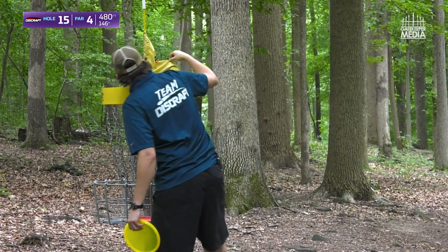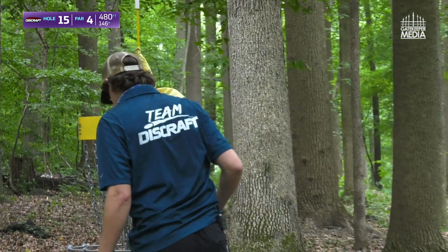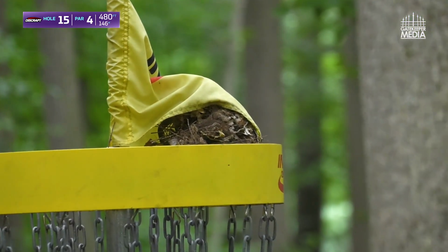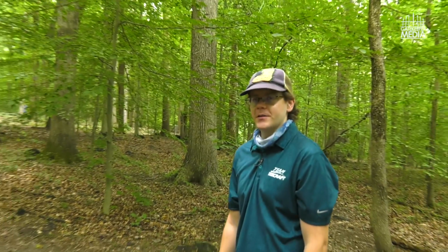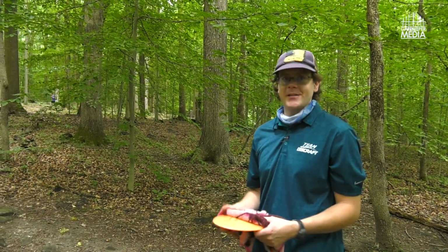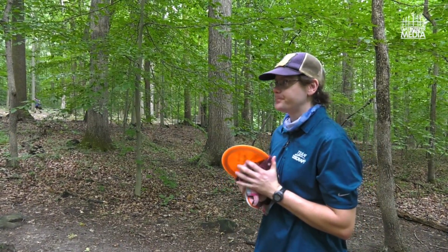This might be a nest. I think it is a nest. Doesn't look like there's anything in it. That's funny though. So by this point, par has been 59, which is kind of a standard course, maybe even a little above that.